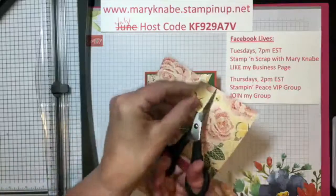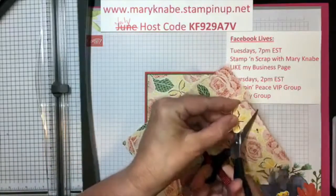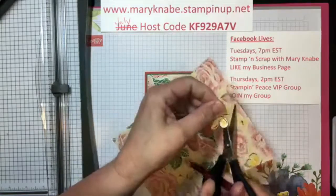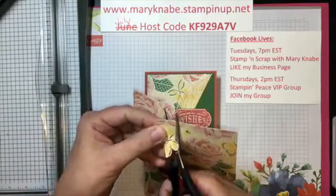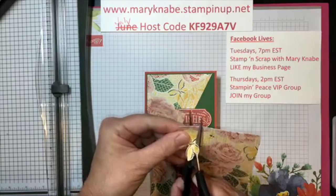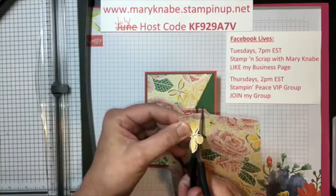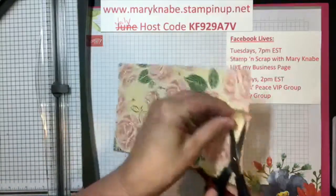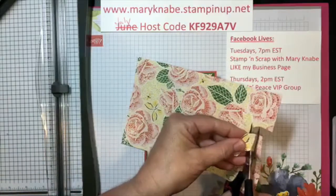Who has sent a hand-stamped card in the last, let's say 2 weeks? Either one you made, or perhaps one you got in a swap or card exchange, or even if you purchased. Who in the last 2 weeks has sent a hand-stamped card or handmade card?